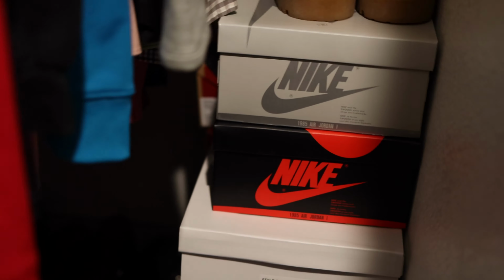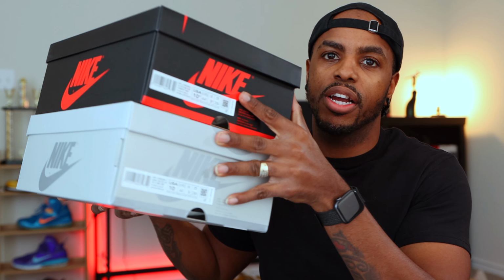All right, so I hope you guys enjoyed that little trip through my closet. What we got right here is a couple pair of kicks that I'm going to show you guys. This is going to be a quick unboxing of a couple pair of Air Jordan 1s that I picked up. And you guys let me know what you think. So I'll start with this one.